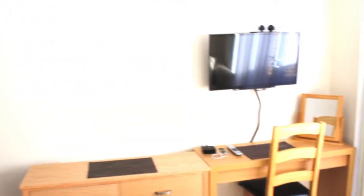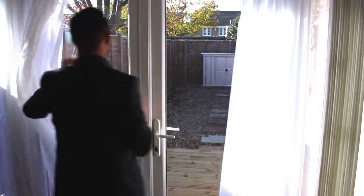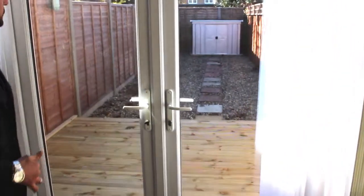Good quality furniture, desks, sofas, and a living space as well if the room is big enough. Digital televisions, so a tenant can come in and not only enjoy their stay, but just plug and play and have the convenience of just being able to move in straight away. As you can see, this one has its own garden, quite quirky. The back of the garden has its own storage shed.